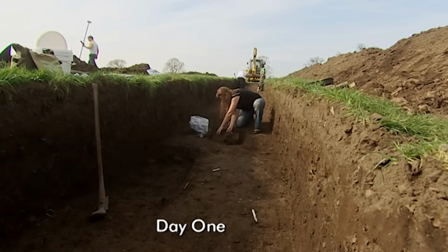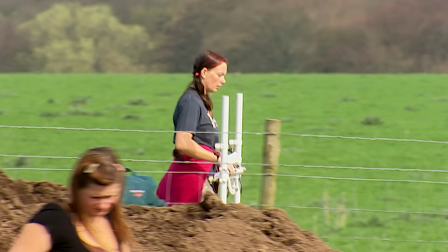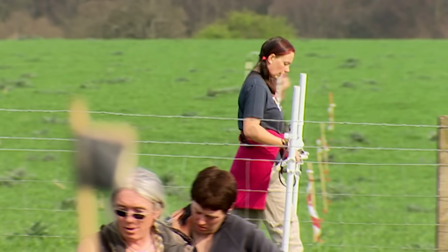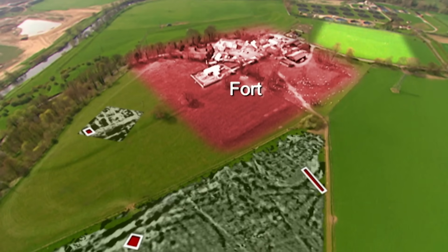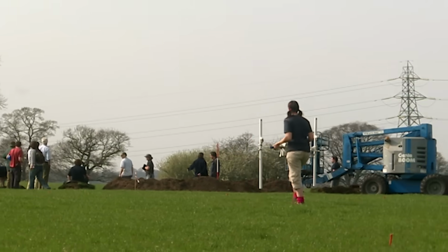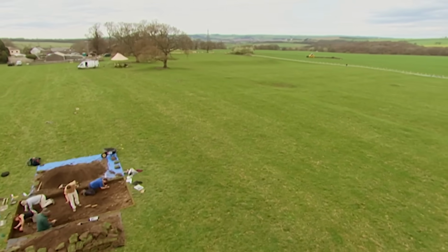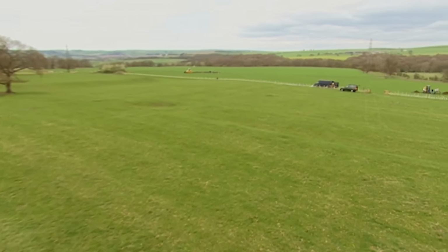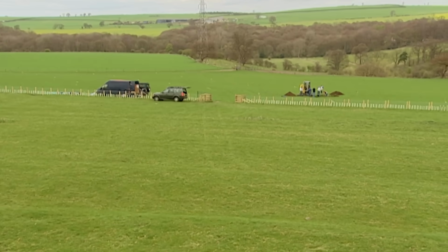Late on day one, and there's still no sign anywhere of the shops and houses we'd expect to find in a vicus. So we extend our survey even further over to the west of the fort in search of the lost settlement, and we continue to survey the area to the north to see what happens to the double ditches. For everyone, especially geophysics, it's been a long day. But just as we're getting ready to leave for the night, there's a dramatic discovery in our possible mausoleum trench.